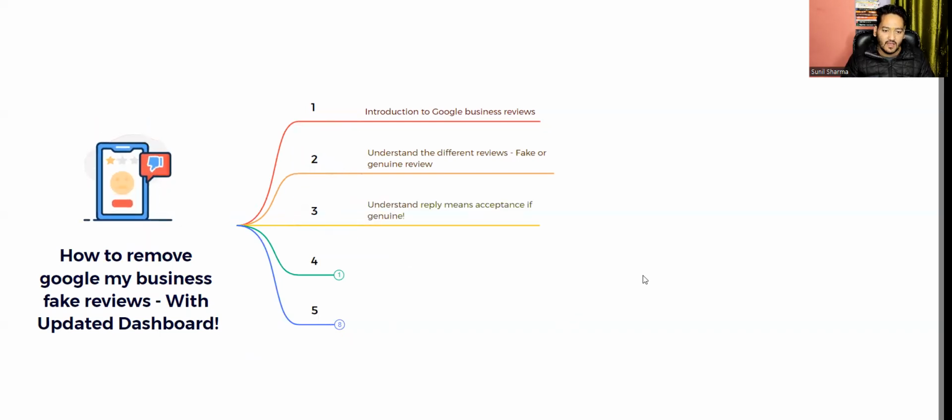The third one is to understand that a reply means acceptance, if genuine. If you are replying to a review, it means you have accepted that it is a real review. Still, whether you are getting fake or genuine reviews, you should reply to each and every review, so people can understand how you deal with your past customers.